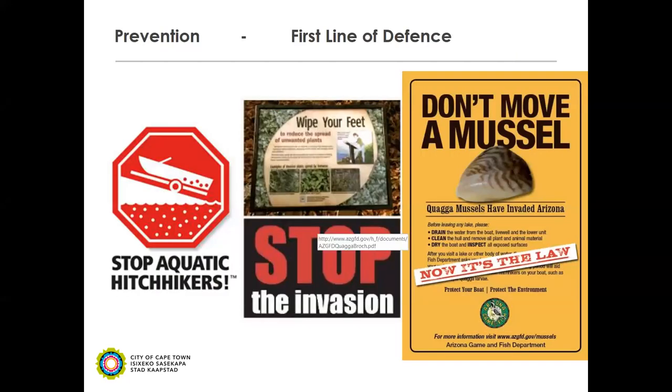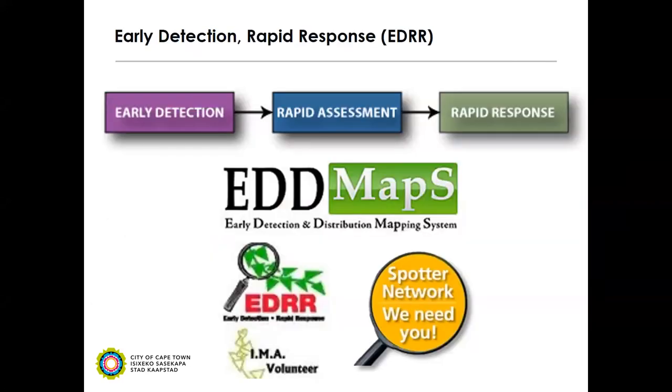As I said, when it comes to managing invasive species, prevention is the first line of defense. Fortunately, we do have legislation in place to try and prevent that, and our green scorpion units at the international airports have scanners in place and are supposed to scan each person's luggage and all the products that we import. That isn't being done too effectively as of now. Hopefully in the future that will be improved. That sits with national government. And this is our early detection and rapid response program. We have a spotter network, which I'll talk about a little bit further.